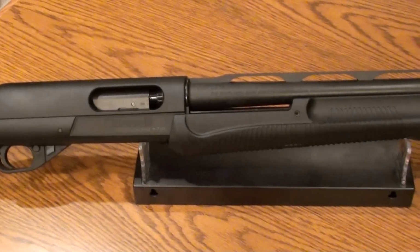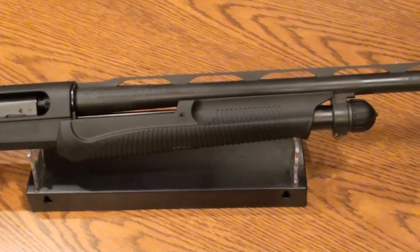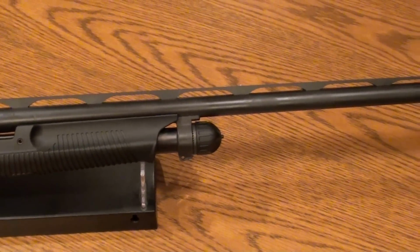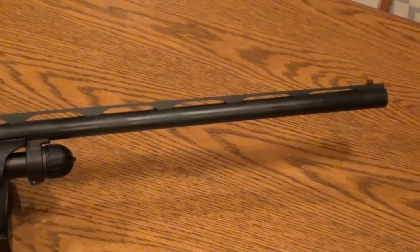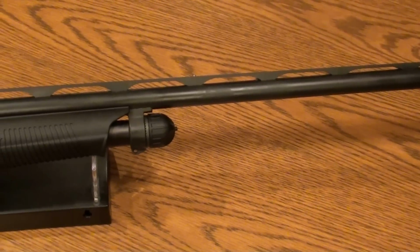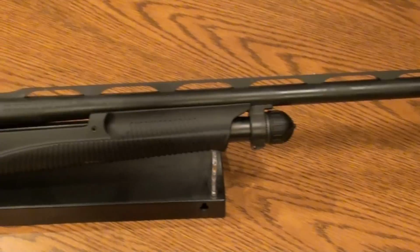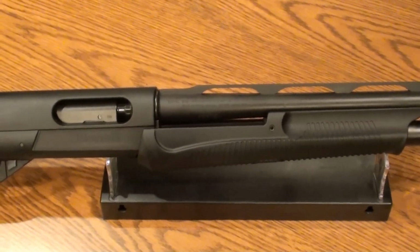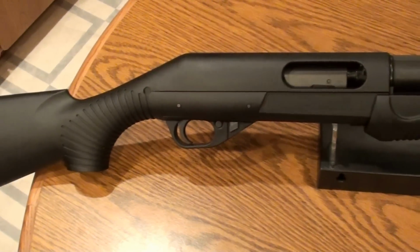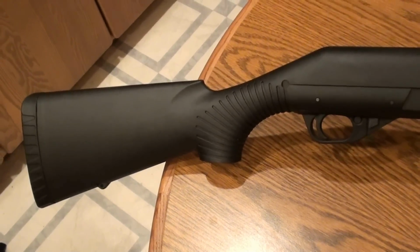This particular shotgun shoots its pattern at 35 yards right on the point of aim, so it doesn't shoot high, it doesn't shoot low, doesn't shoot left, doesn't shoot right. It just shoots right on the point of aim. And that's great for hunting.